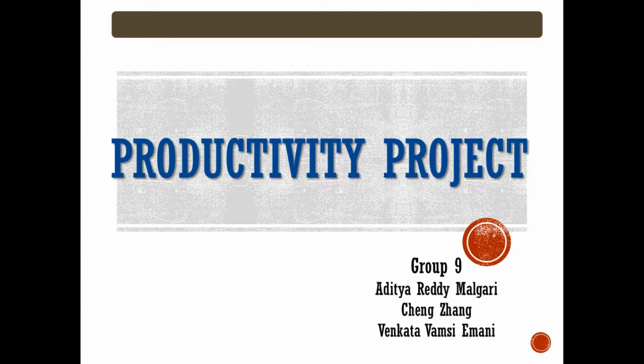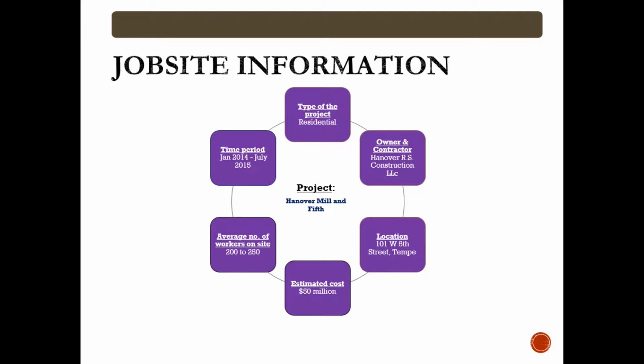Hi everyone, we are Group 9. Our team members are Aditya Reddy Malgari, E. Vamsi, and Cheng. We have done our productivity project on Hanover Mill and 5th Avenue.